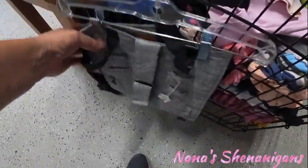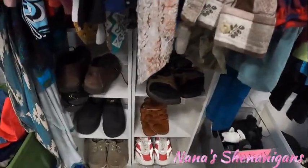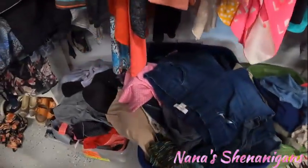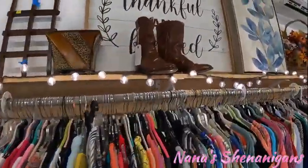Oh, what's this? Yeah. Looks like, oh, it's for carrying your baby. Cool. That's nice. Clothes and clothes and clothes for days. Shoes, men's shoes, women's shorts, bras, socks. Oh, and I gotta show you up here too.